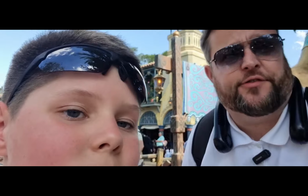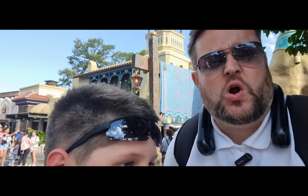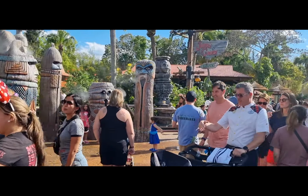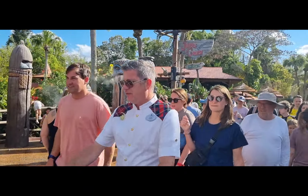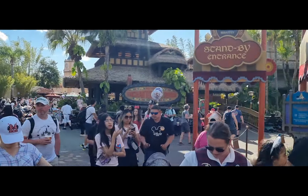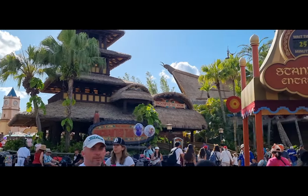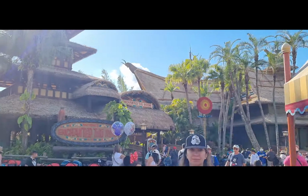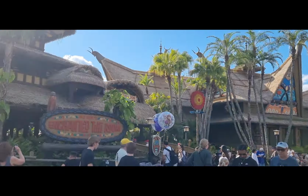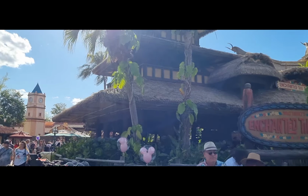So we are now off to Pirates of the Caribbean. Yep. So let's go. It's great that they got these things putting out a cool mist to keep everyone cool, because it is a very hot day. That's right. How cool is this? You have to say Disney certainly know how to set a scene, man. It's incredible. So we're off to find Pirates of the Caribbean.